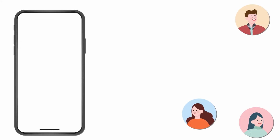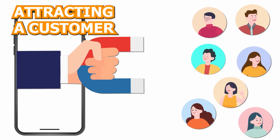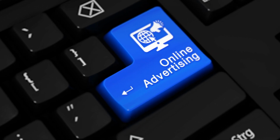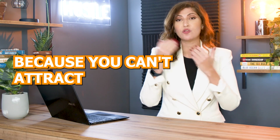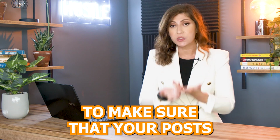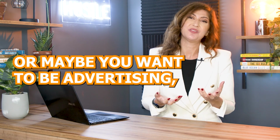Now, if you are an Amazon seller, attracting a customer starts off with getting them to see your product on the search result page. So, of course, you also need to make sure that your product is visible, meaning you are advertising it or it's ranked properly. So that's also very important because you can't attract something that people can't see. Now, with that being said, if you're doing this on social media, it's the same thing. You just need to attract. You just need to make sure that your posts are showing up, or maybe you want to be advertising.